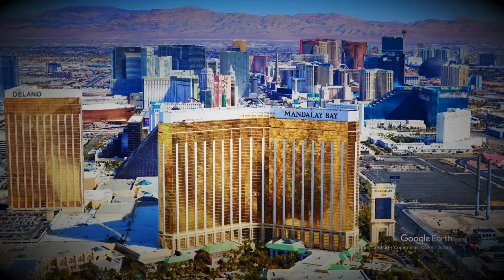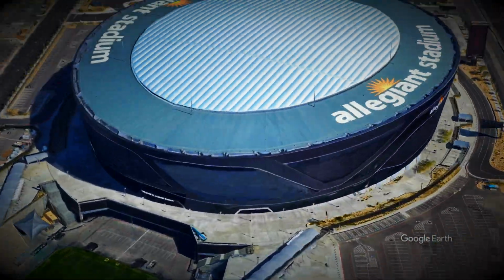So number one is getting there from the airport. But it's also the closest hotel to Allegiant Stadium. So if you're going to an event, a game, a concert, something at Allegiant Stadium, it's the closest hotel along with the Delano. And so the location is very, very good for that.